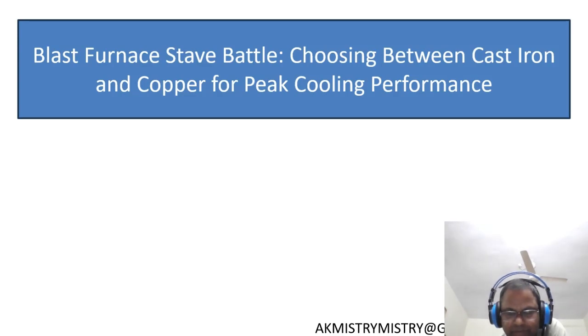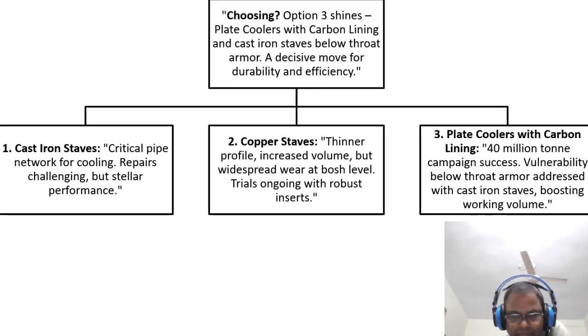Our topic today is the blast furnace stave battle, choosing between cast iron and copper for peak cooling performance. Today we are diving deep into blast furnace cooling systems, which are used with very high fuel injection and feeding on a prepared recipe, like a high amount of pellets, which helps in reducing the carbon footprint.